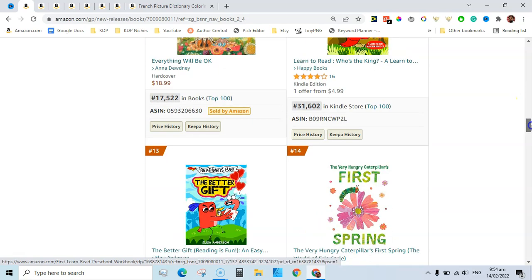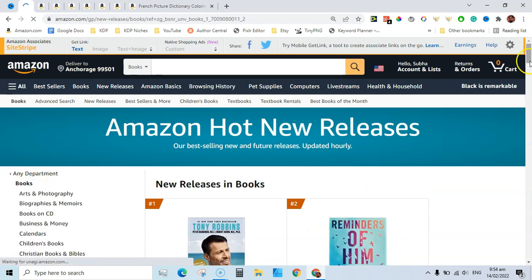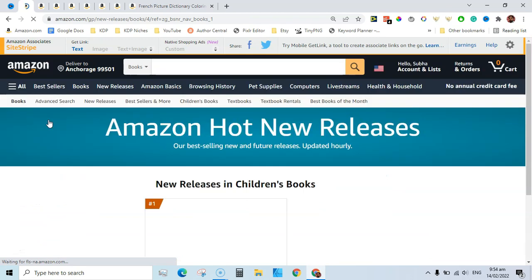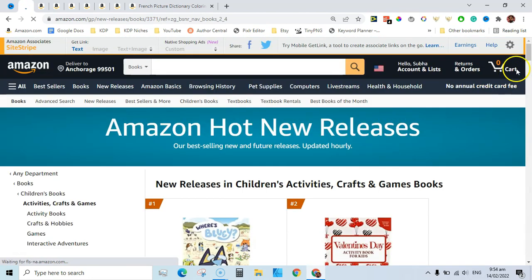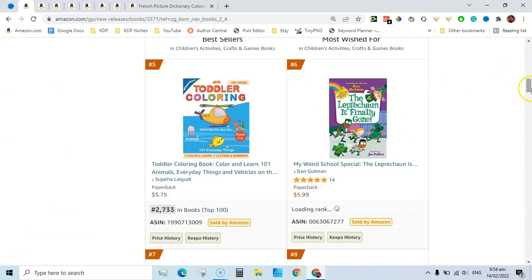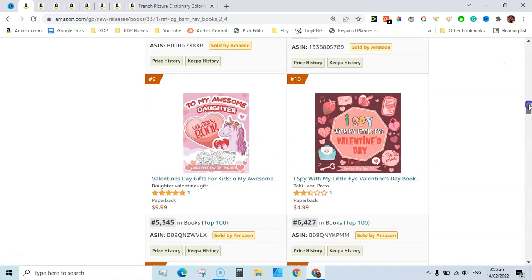Okay, let's see some other ideas. So you can go back here to the book section, and then children books. You can try other categories as well to find these topics and niches for yourself. Then go to activities, crafts and games, and let's see if anything is selling here that appeals to us. Toddler coloring book again here. We saw this before. This is Pokemon. Stay away from this, a brand name.